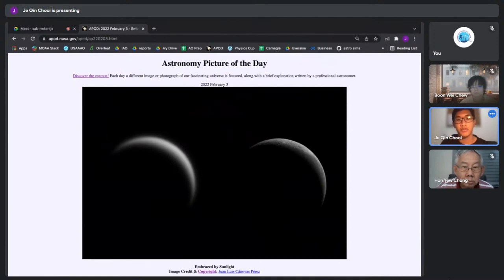Okay, so 3rd of February, so maybe you guys can have a guess. What is this? So these are two different celestial objects. The right one is, okay, these are two different celestial objects, okay? It's not the same, okay?